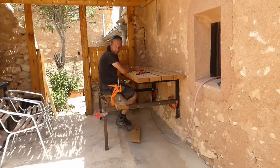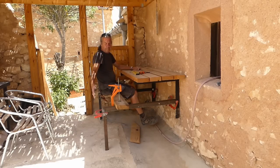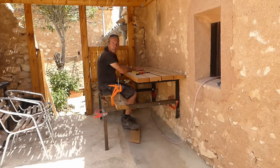In the shade, perfect, very happy with that. Wasn't sure if it might come out a bit too far, but I don't think so. I think it's going to be alright. So, wonderful. I'll get it put together now.